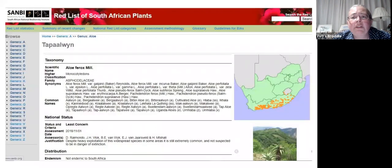So South Africa is rather unique in that it's already assessed all the plants that occur in the country, and they've assessed them against a number of criteria, and this allows them to determine what the red list status of a plant is. Now I've chosen one here called aloe ferox, and it's related to aloe vera, which people use on their skin, for example. And on the red list website, it tells you all sorts of information about this particular plant.